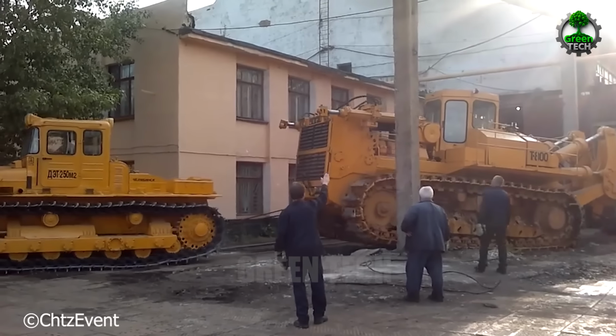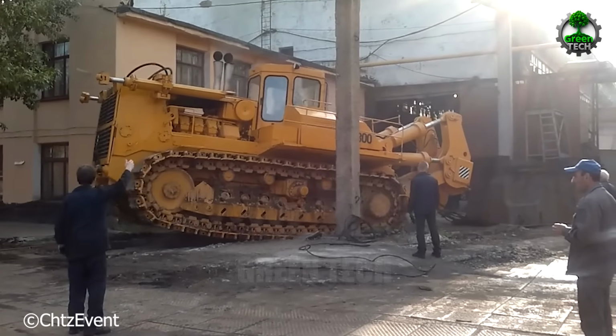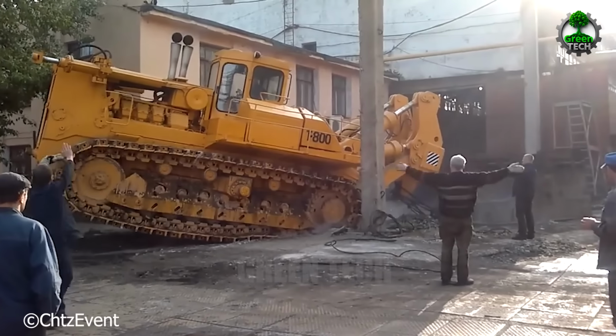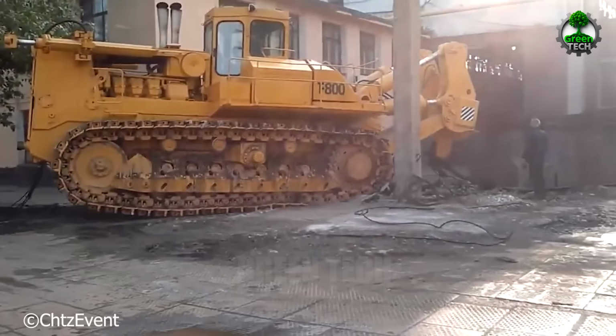We've got a unique challenge here. A T800 and DET250 dozer trying to move a massive anvil. The T800 has asphalt tracks, and the DET250 is on metal sheets, making it even trickier. These anvils are usually used to anchor heavy equipment.